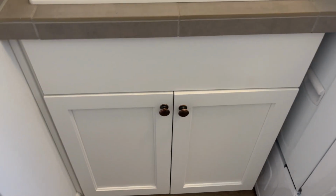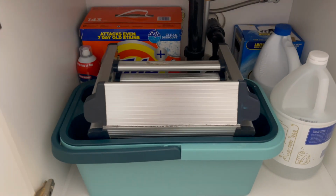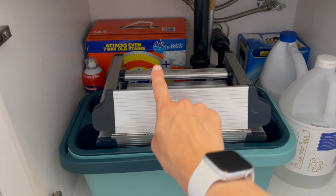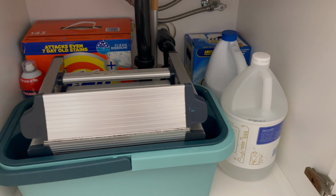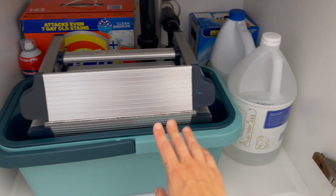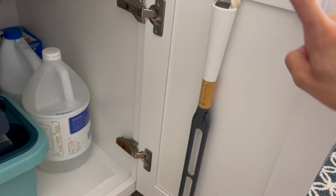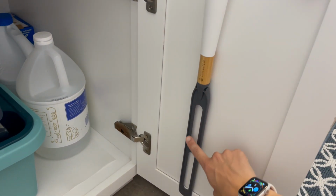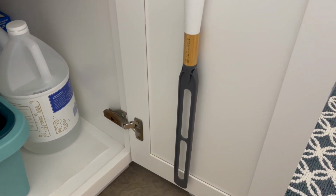Drawer, cabinet by cabinet. I'm going to start with the cabinet. I don't know why I said it that way. Okay, so we have all of the spare detergent, OxyClean, some bleach. I rarely use it. Vinegar, my bucket and my step stool. And then I have my duster. It's in the wash right now, so I'll put it on later.